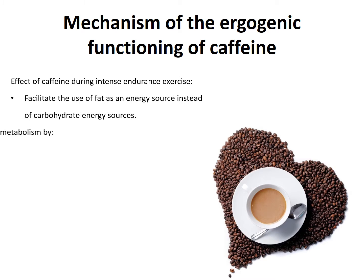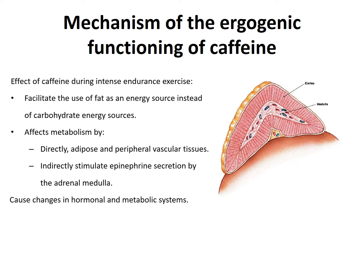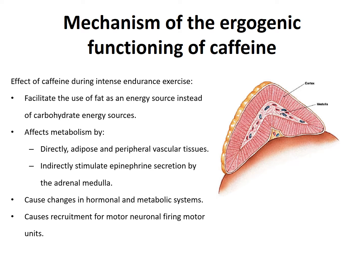How does caffeine improve performance? It facilitates the use of fat as an energy source instead of carbohydrates and leads to the conservation of muscle glycogen. It also causes motor neuronal firing to recruit more motor units.